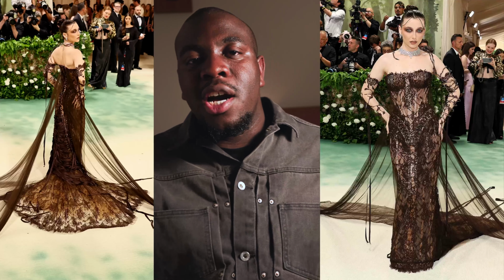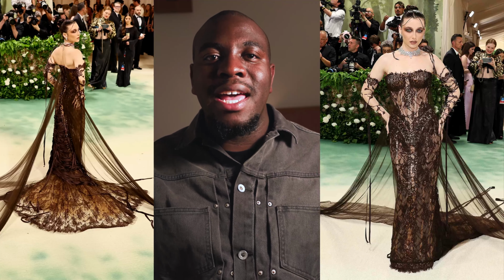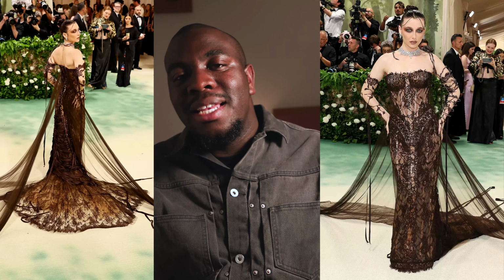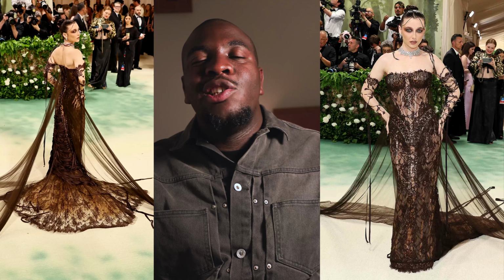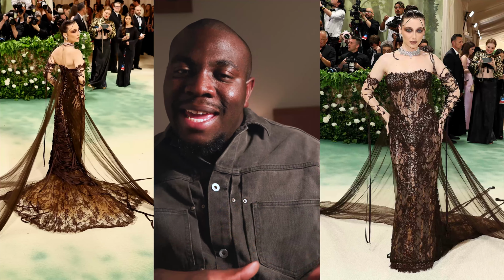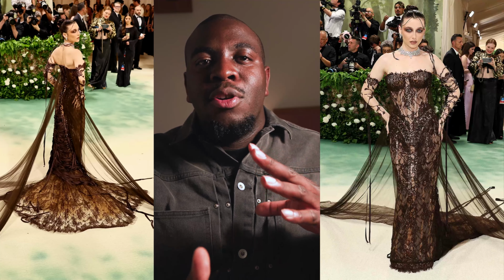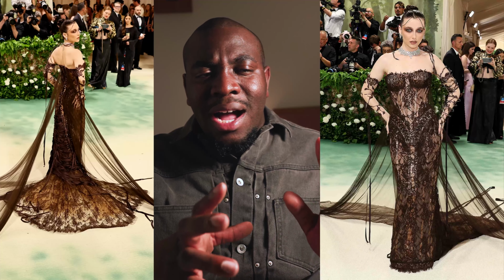This next look is a custom brown lace dress that Emma Chamberlain is wearing. It's by Jean Paul Gaultier. It's a nice dress. I really like it on Emma Chamberlain. I think it looks really nice. I like the idea behind it, where they were kind of trying to fit it into the theme. Emma Chamberlain said in interviews that it's sort of this idea of a garment decaying and, you know, being one with the soil. And that's the reason why it has this sort of earthy, soil-like color, which is really cool. I kind of like it.